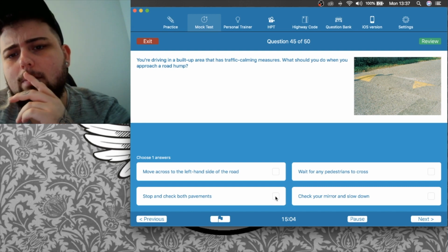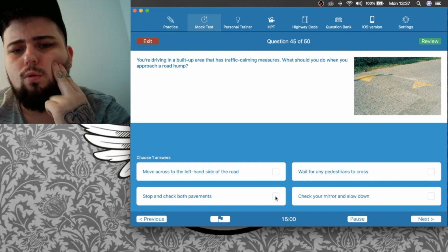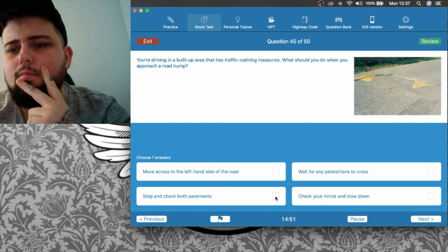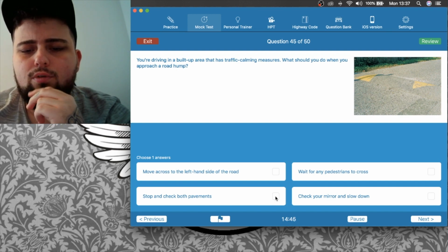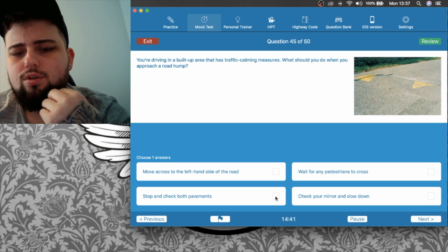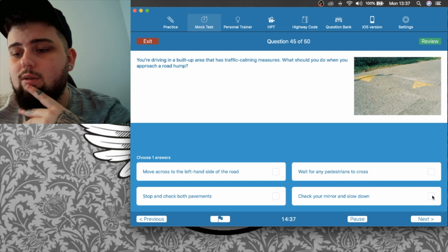You're driving in a built-up area that has traffic calming measures. What should you do when you approach a road hump? Move across to the left-hand side of the road. Wait for any pedestrians to cross. Stop and check both pavements. Check your mirror and slow down.